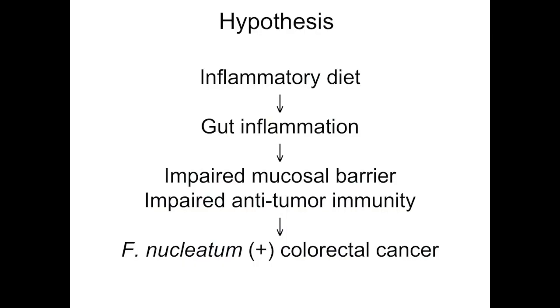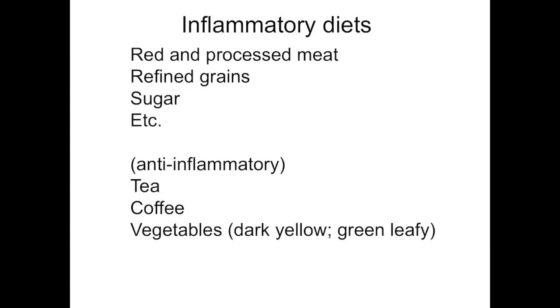Our hypothesis is as follows. The inflammatory diet causes gut inflammation, which causes impaired mucosal barrier and impaired anti-tumor immunity, which predispose to developing Fusobacterium nucleatum positive colorectal cancer. Next slide shows inflammatory diets.